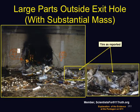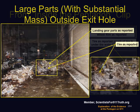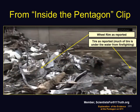There are some large parts outside with substantial mass. We have a few of the wheel pieces and a tire. Here we see the tire and some landing gear parts. This photo shows the tire on the right and a wheel rim on the left.